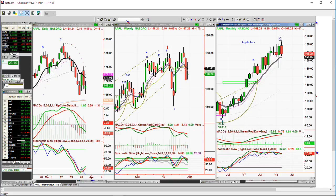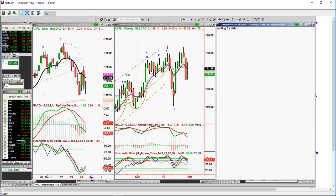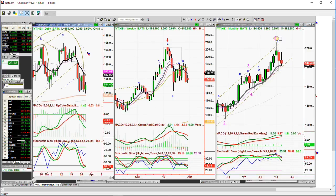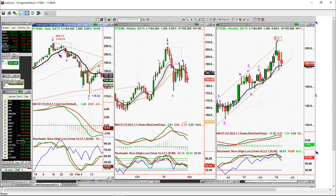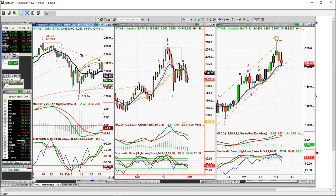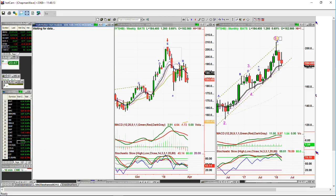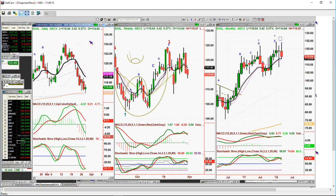So let me show you something else. The IYT made its high back, that was right here, at a peak E at 206.73 on the 16th of January. So 206 trading at 184. This is not good news. Look at the XAL. XAL is right here. XAL is down and made a peak C. Now, this is very unusual.